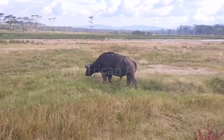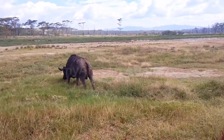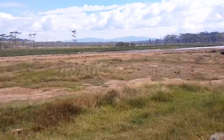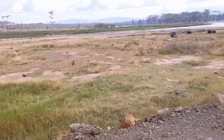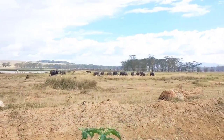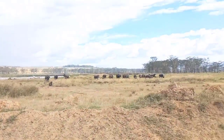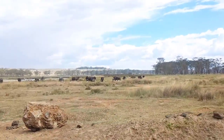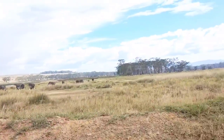Here are the buffaloes that are mainly herbivores. Both the male and the female have horns. The males have broader horns as compared to the females. The lone buffaloes are usually the ones sent away from the pack, and more often than not, they are very aggressive.